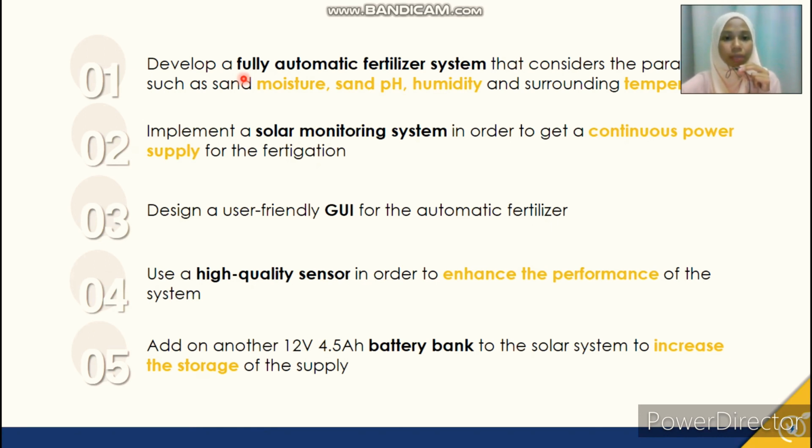Okay, next is to design a user-friendly GUI for the automatic fertilizer system. A user-friendly GUI is very easy for the farmers so that they can choose which EC value they want. Okay, next is to use a high quality sensor. This is very important in order to enhance the performance of the system. As you can see, my system is not very accurate due to the quality of the sensor itself. So by using a high quality sensor, I believe that the performance of the system can be increased.